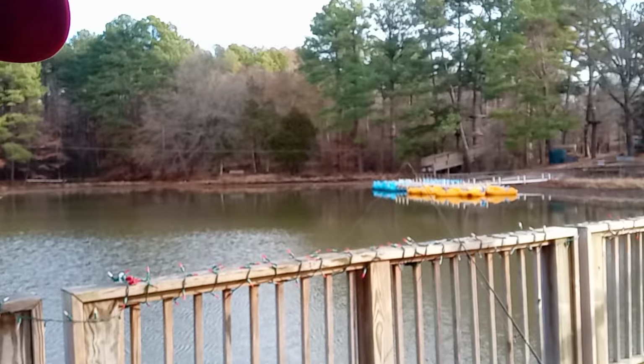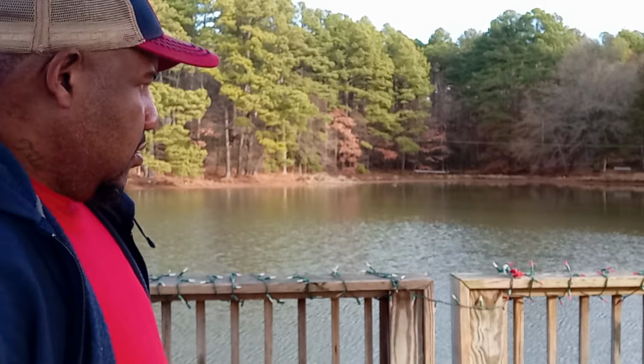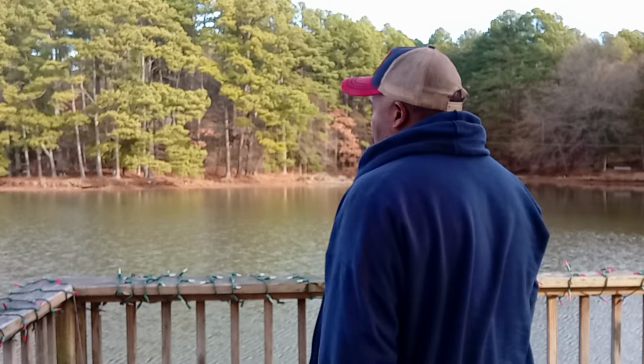I thought the water was gonna be up so I could fish over there. You see where they got the little pedal boats you can rent? I thought the water was gonna be up over there. I like to fish over there around that dock. But the water is low over there too.